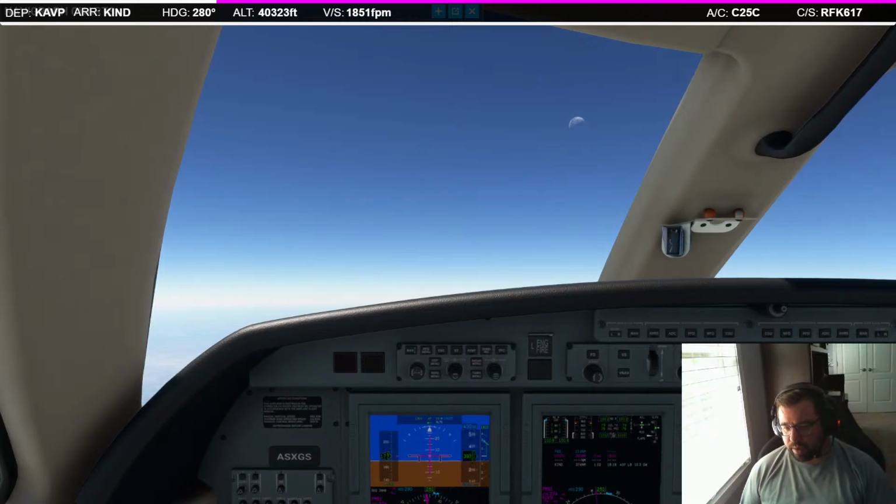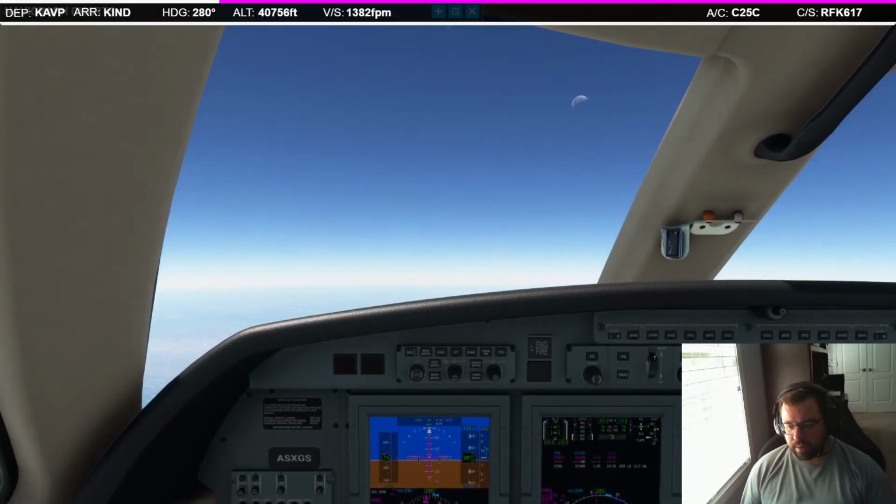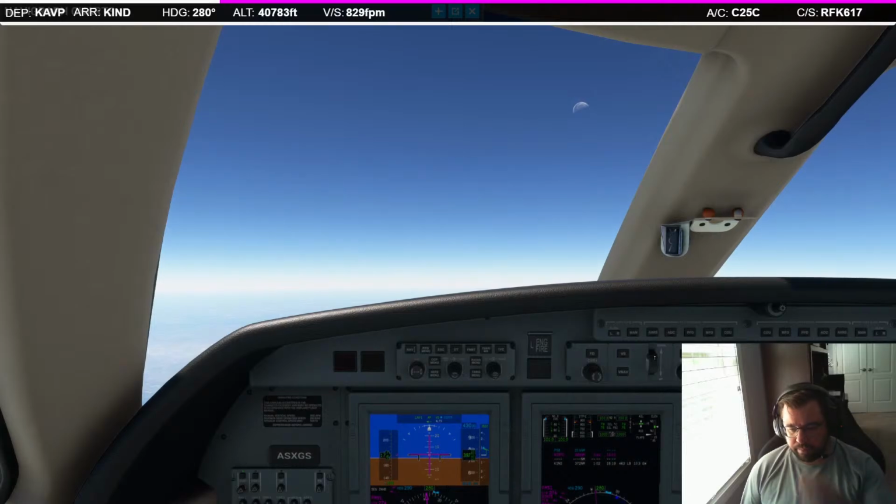A little more throttle here. I don't like how the airspeed always seems to trickle off in this plane as you get up close to 400. Dip the nose down a little bit.